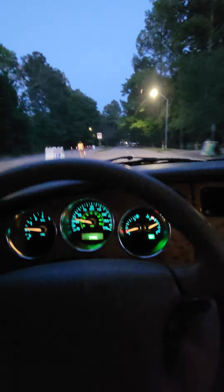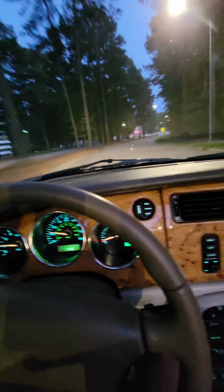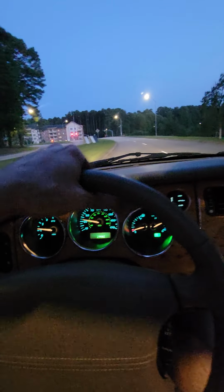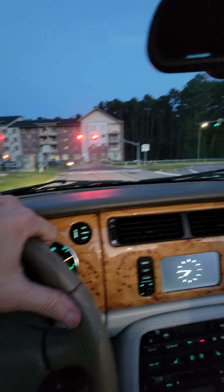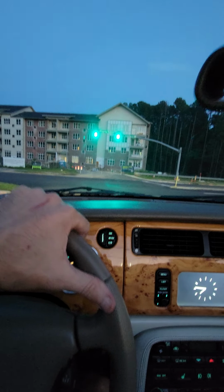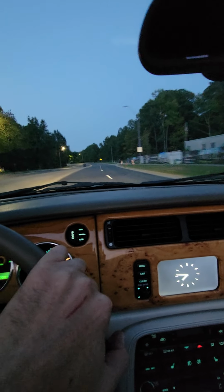RPM is low on these cars. I have gotten 27, 28 miles per gallon on the highway with these cars. Very low coefficient of drag. Check it out. I'm doing, what, 35 miles an hour, and I have just above idle. Just like 1200 RPM. I'll show you once we get up to a higher speed. This car exudes class. It's so smooth. And we got a green light here. That was lucky. Good power coming out of the 300 horsepower engine.